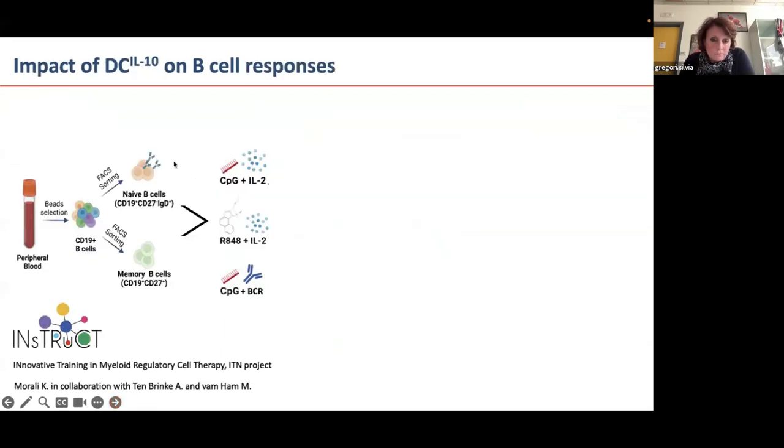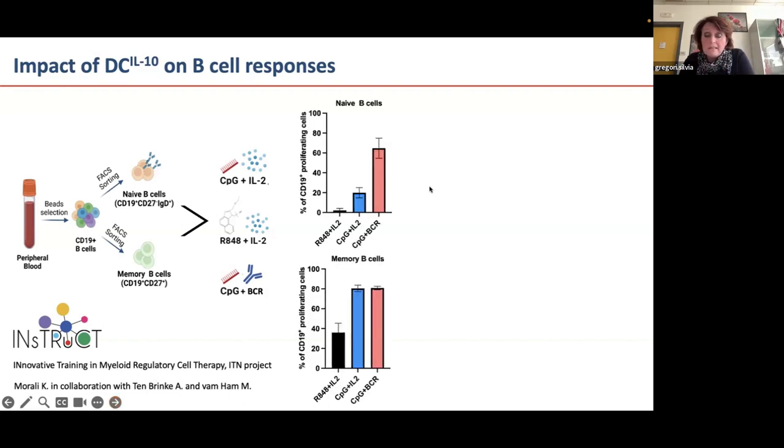To do so, we sorted naive and memory B cells, and we selected the best stimuli to test our DC10 cells.